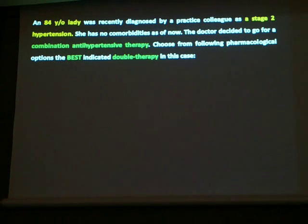She was recently diagnosed by a practice colleague as stage 2 hypertension. The problem is that 90% of you do not know stage 2 hypertension, right? More than 160. She has no comorbidities as of now, which means no diabetes, no heart diseases, no comorbidities. This is important. The doctor decided to go for a combination antihypertensive therapy, and that's why, as I said, if you have stage 2 hypertension, start with combination therapy, most likely double therapy.